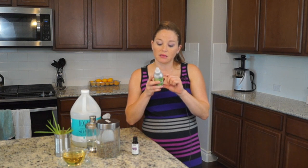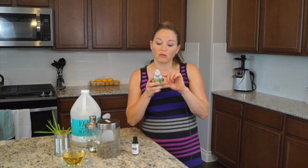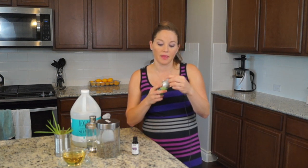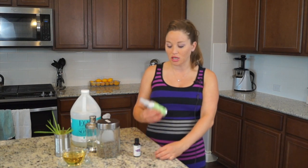So this already has castor oil, rosemary, lemongrass, cedar, peppermint, citronella, clove, geranium. It's just missing the lavender. That's my only gripe about this, but other than that, I still love it. It smells wonderful too. It's not one of those nasty smelling bug repellents.